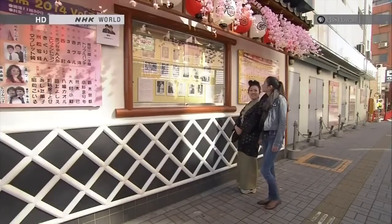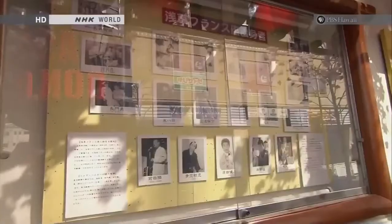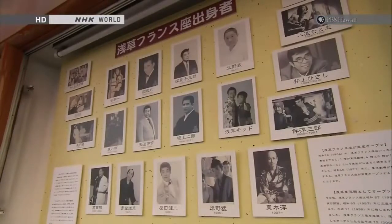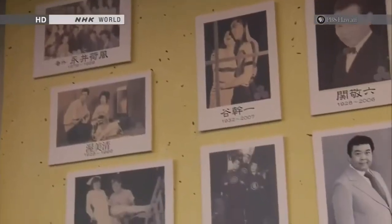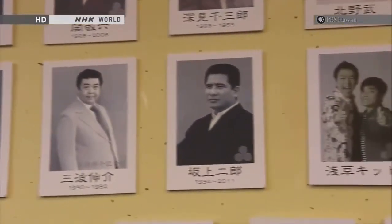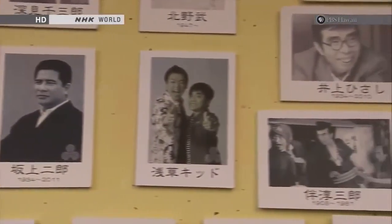Photographs are on display out front. All these comedians are from this theater. Oh, yeah. Really? Can you see someone? I know him, yes. Kitano Takeshi, right? Yes, he's famous. Really famous. He's from this theater, too. Many stars of Japanese screen and stage started their careers at this theater. Asakusa is proud of these hometown legends.